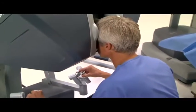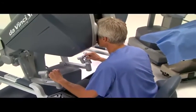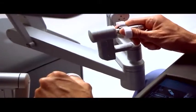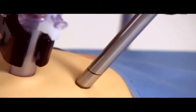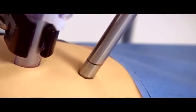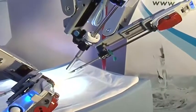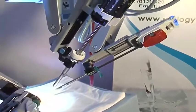The system allows procedures to be completed with less blood loss, less pain, shorter hospital stays, and a quicker return to normal daily activities, and could hopefully see South African surgeons taking minimally invasive surgery to the next level. We are with one of the world's top urologists, Dr. Lance Casilla, who is kind of responsible for bringing it into the country and will be one of the doctors conducting one of the first operations. Now, Dr. Lance Casilla, how is this going to change your life? What is this going to do to surgical procedures in the field of urology?